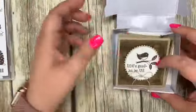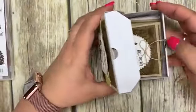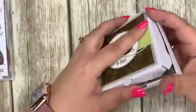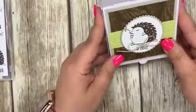And these go together so fast, simply by punching and scoring, punching, folding. I think I made 2 of these in like 10 minutes. But a cute little gift to give, like I said, to a teacher or a coworker, or just to have on hand to give as a housewarming gift, just as a little something. Aren't they cute? Love it.